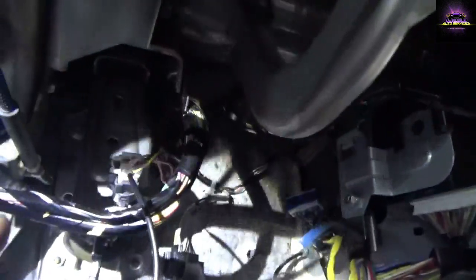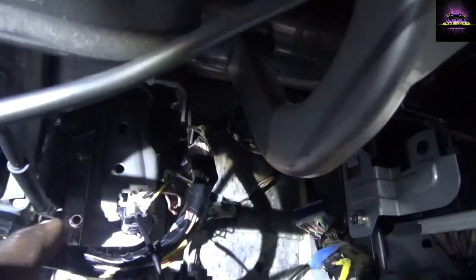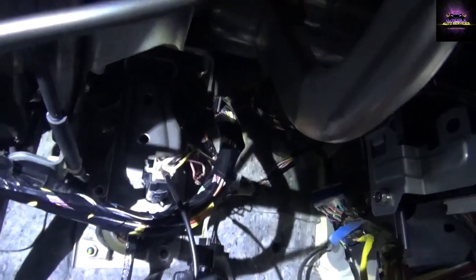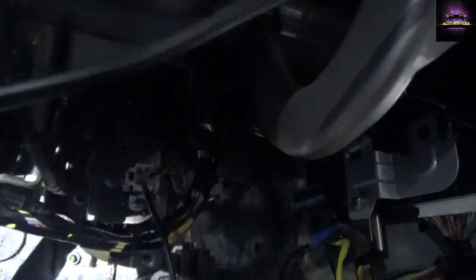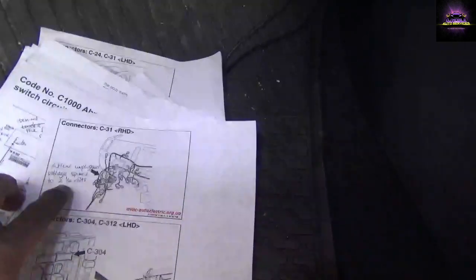So what I'm gonna do is back probe, remove, and see if I can disengage or isolate these pink wires, to see which pink wire is feeding voltage. Is it coming from the e-tax, or from the harness, or from the brake side? Based on the wiring diagram that I got here, let's check it out. Alright, so when I unplug this connector right here, which is C1000, my voltage spikes to 2.5 volts.